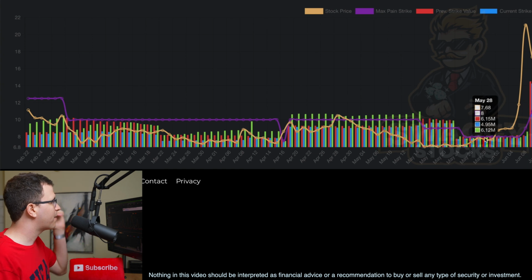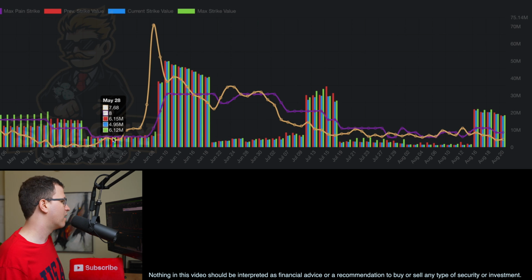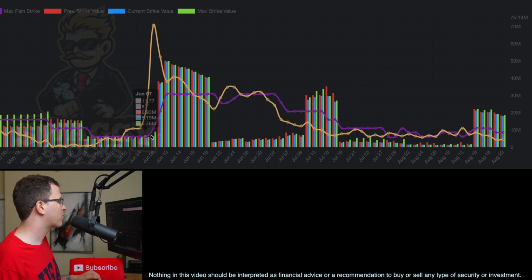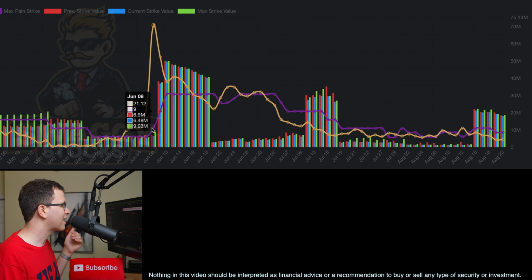Then we saw that big shoot up to $28.85 at the beginning of June. At that time, the strike price was only $9. So we saw a $9 strike price at that day in question, and we saw the stock go all the way up, and that was really, really crazy, okay? And that was like 3 times the maximum pain strike price. So again, we got a lot of volume. We got a lot of volume going forward, okay?